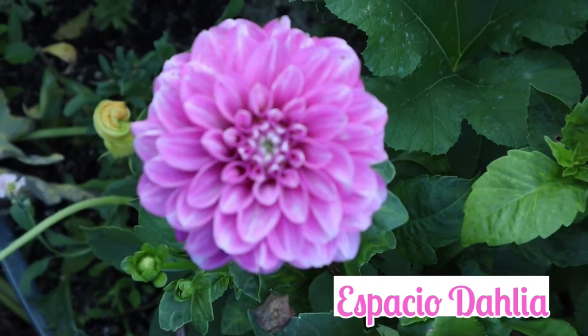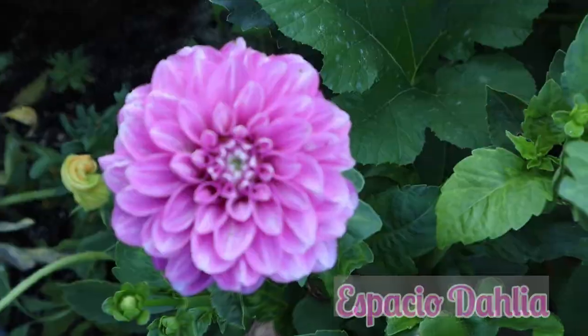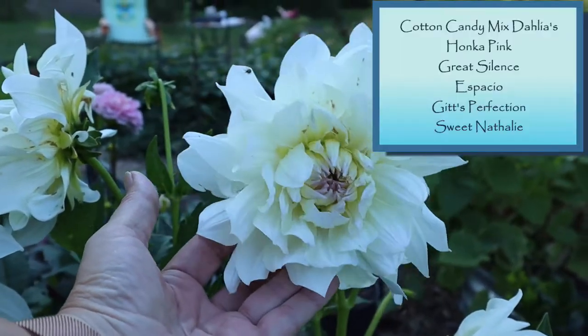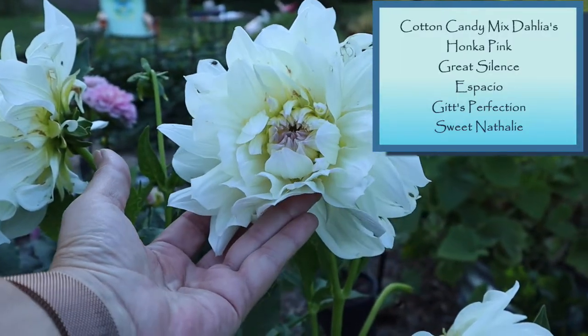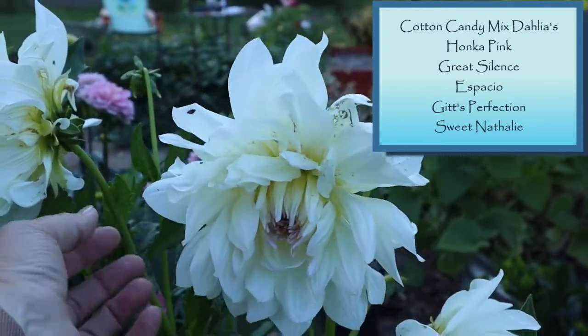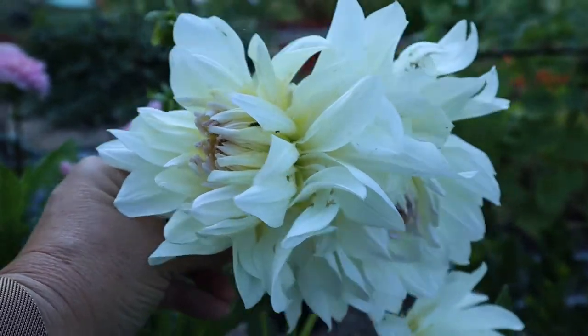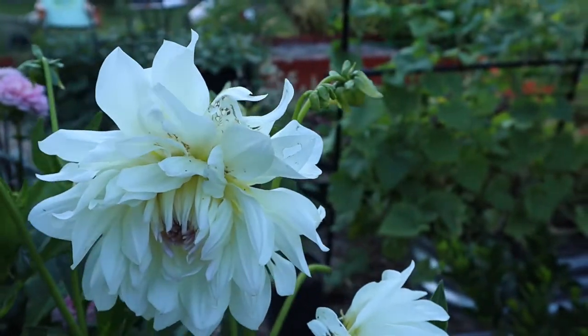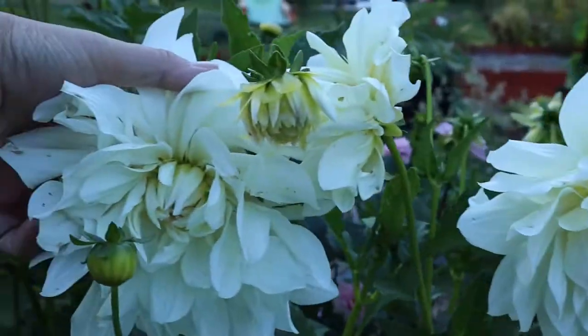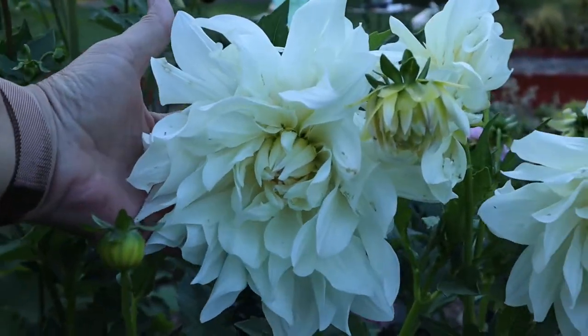It's another dahlia. Part of the cotton candy mix. This here is also part of the cotton candy mix with a lot of bug damage, unfortunately. Let's see that one better. It's as big as my hand.